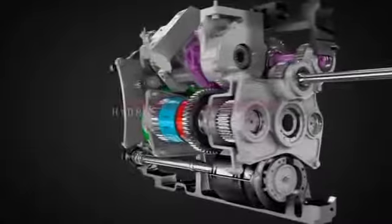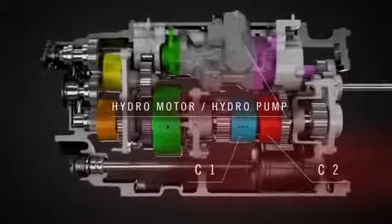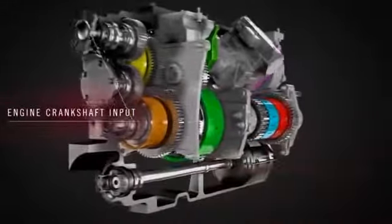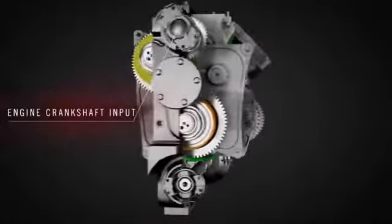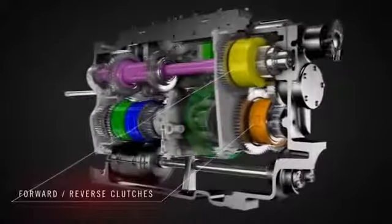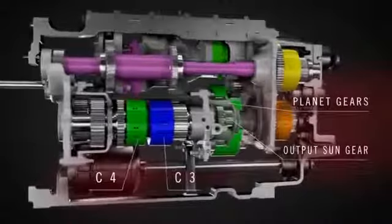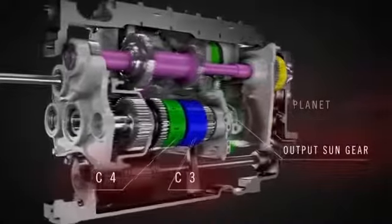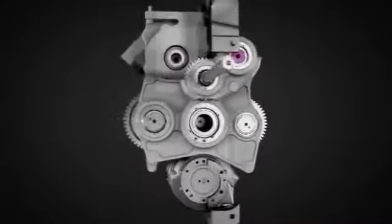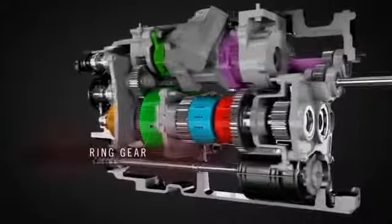Using a compound planetary, the CVT provides seamless power transfer through 4 clutches for infinitely variable speed at peak mechanical efficiency. The engine crankshaft drives a hydrostatic pump, as well as separate forward-reverse clutches. A hydraulic motor controls the speed and direction of the compound planetary's ring gear to provide 2 infinitely variable speed outputs through the output sun gear and the planet carrier. The compound planetary output, in conjunction with the 4 mechanical range clutches, means power transfer is continuous and seamless from creeper speed to transport speed.